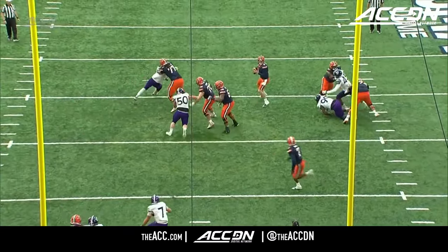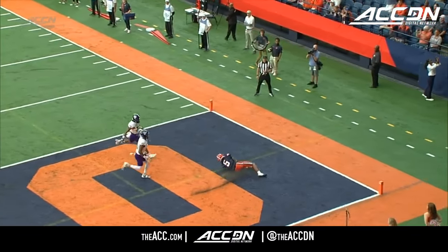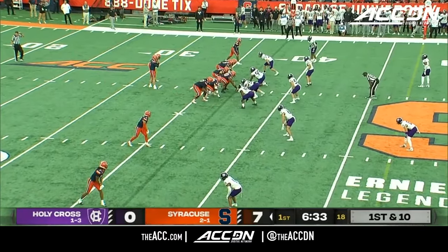Syracuse. You see McCord, initially a good pocket, he has to break out. He's not a dual threat quarterback, but he certainly has the athleticism. Very productive target.